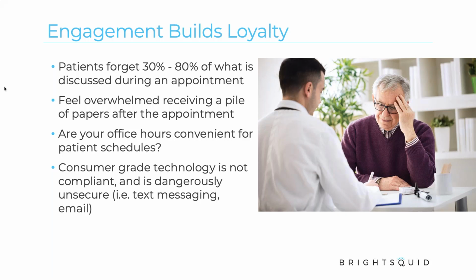The other thing is office hours, right? People are busy and they're working nowadays, not everybody's back in the office in their cubicles. But when people are in the office or even working, it's hard to find time to call their healthcare providers. Secure Mail helps with that.